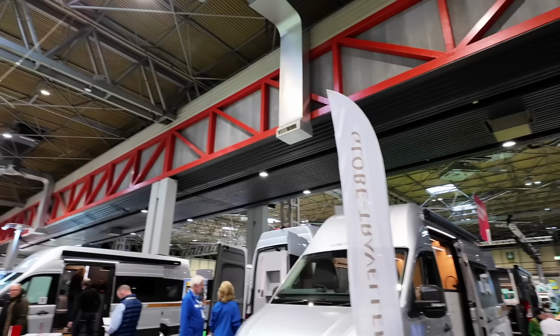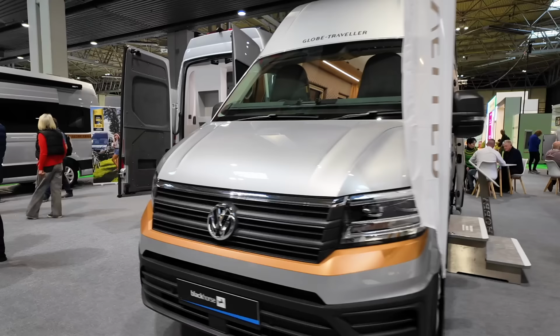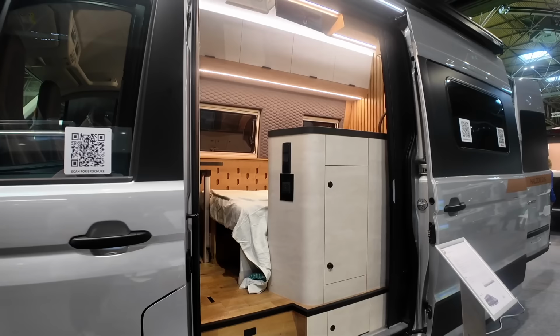So this has certainly got a different layout. This is by Globe Traveller, and this is the Falcon 2XS. What do you think to the gold? Certainly a bit different, isn't it? It's got quite a high roof on this one. So let's take a look inside, because this is very different.